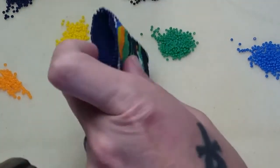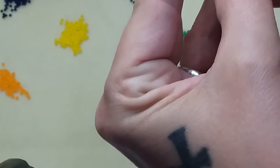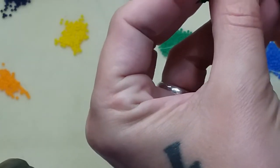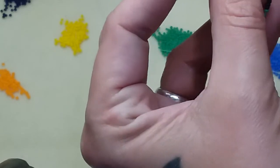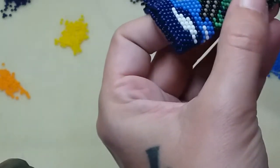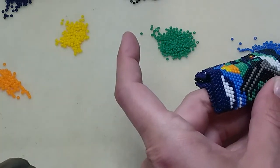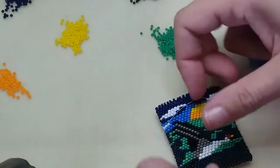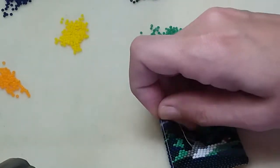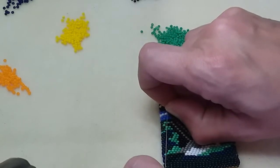Okay. And then what I'm going to do is, I don't know if I can come up through the foundation every time, but I'm going to try to come up that. Actually, I think I'm just going to go a couple in. That way there's not a big line of thread at the bottom of our bag. And that looks wimpy, but it'll get bigger. It'll get better as it goes.